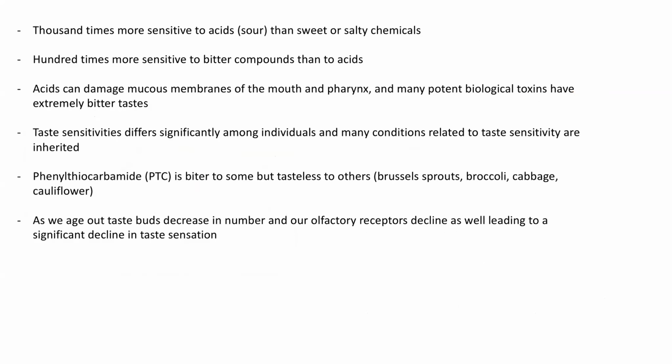So this last slide has a few additional pieces of information. We have protective mechanisms in place where we are more sensitive to bitter than to sour, and more sensitive to sour than to sweet and salty, because sour are typically acids. When acids are exposed to mucous membranes, it can damage them. So we're very sensitive to sour so we don't burn ourselves or damage our mucous membranes in our mouth and pharynx. We're also really sensitive to bitter, because bitter is typically associated with biological toxins. We don't want to ingest toxic or poisonous materials.